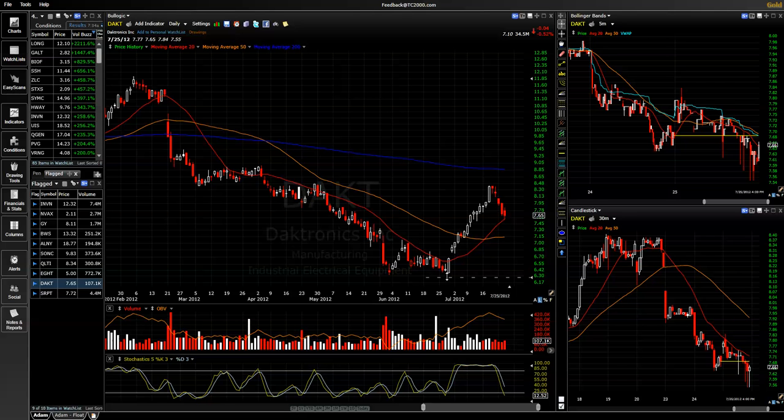DAKT, this one just had a nice strong run up from that $6 level up to the 830 level. It's finally decided to pull back. You can see it was very overbought. It pulled back, now it's very oversold. So definitely look for it to bounce off that 20-day moving average. Maybe just go green, maybe take out some intraday resistance.